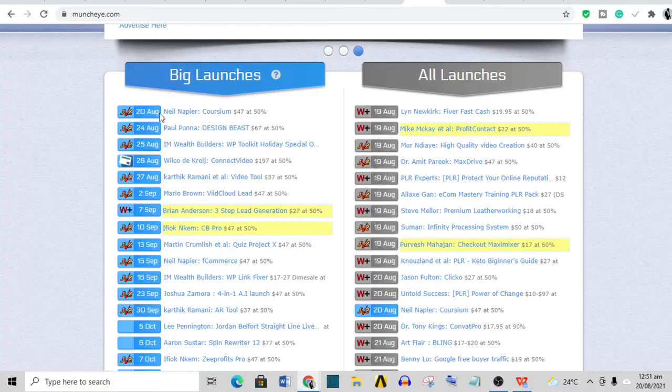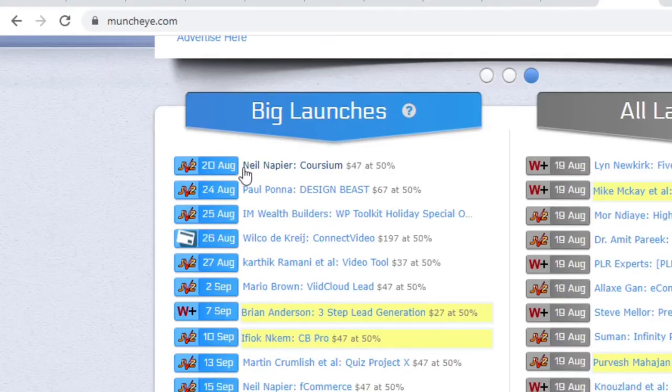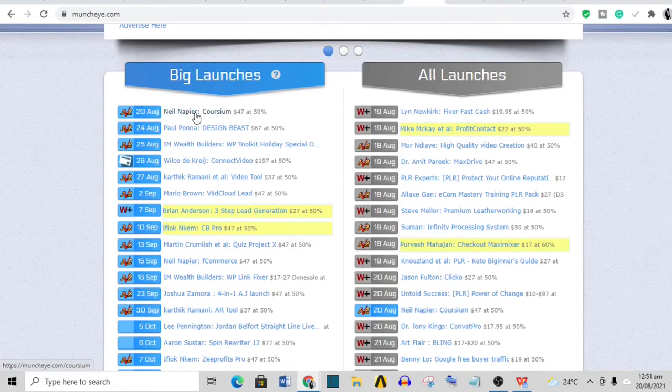This product is launching on 20th of August, which is today. It's already late to create a review on this product, obviously, if you want to use launch jacking. So you can still go ahead and create a review on this, but the truth is you won't make as much money as you would have made if you had created a review before the product launches. Okay, so this one is launching August 20th, so it's actually gone.